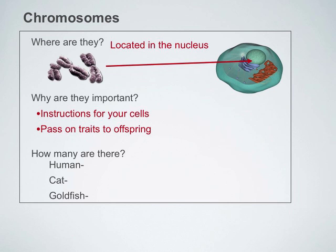Now, we talked about it before in humans. How many chromosomes? 46. They come in 23 pairs. And that is a number that's just sort of, it is what it is. It doesn't mean anything, the number. Cats, for example, have 34 chromosomes, 17 pairs. How about goldfish, what do you think? 94. Ah, so close. Why do goldfish have more? They just do.